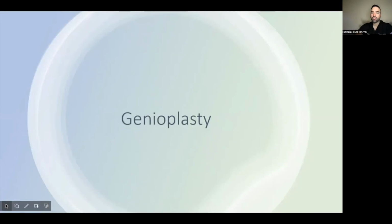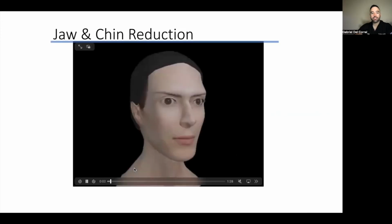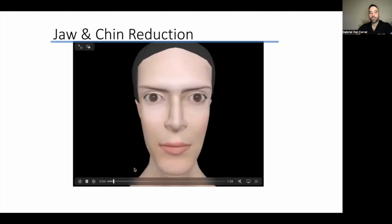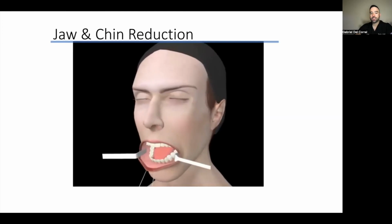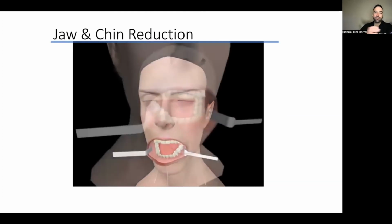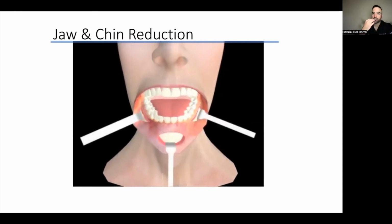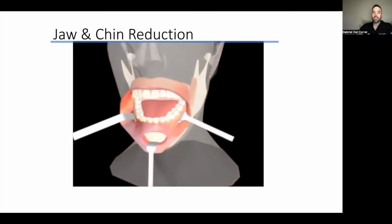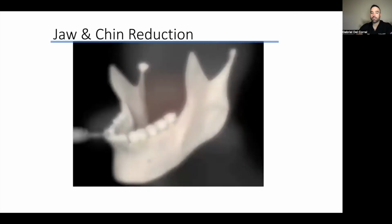So let's talk a little bit about genioplasty, or jaw surgery. As we know, the genioplasty procedure can be done through different methods, but traditionally in our practice, we do this through an incision inside the mouth. When we make this incision, we have to obtain exposure of the entire lower rim of the jaw. We do that by making 3 small incisions inside the mouth and accessing the lower rim of the jaw through this.